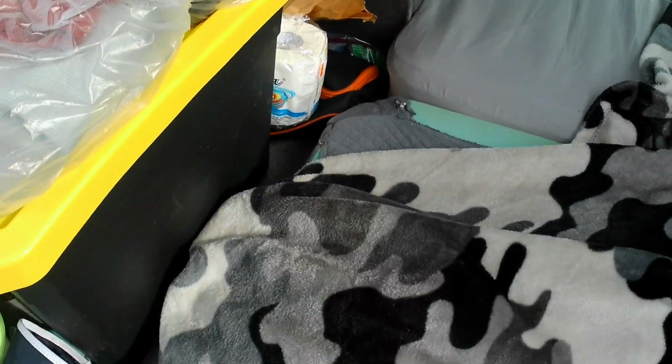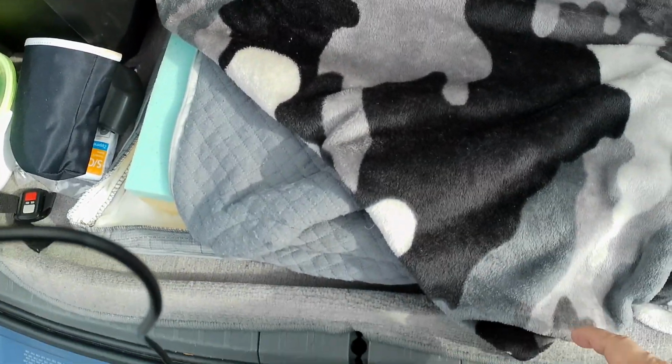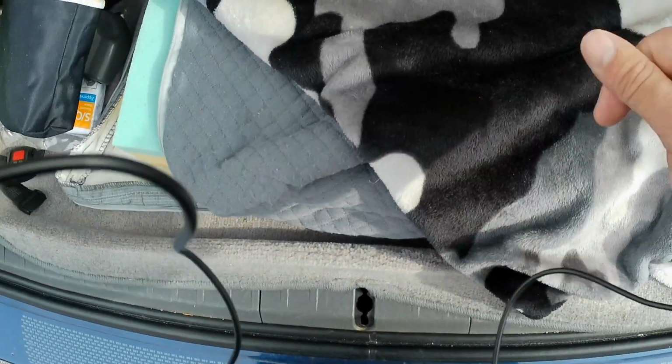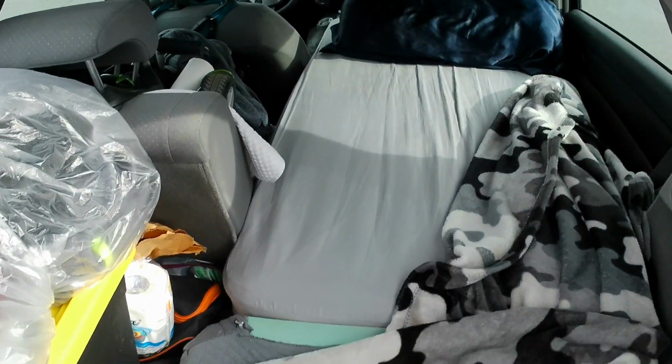Just some other incidentals, guys. So you could see it's a pretty big area back here. And, I can't lift it now, I'm holding the camera. But underneath here, if I lift this up in the spare tire compartment above the spare tire, there's actually a huge space.